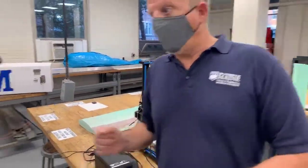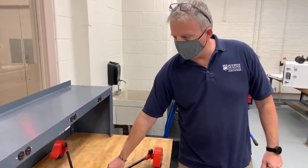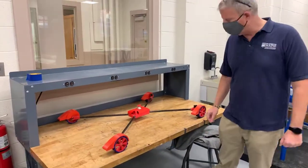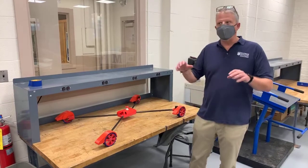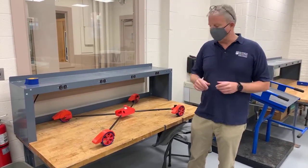More 3D printed parts. This is another competition that we have, an internal competition. This is the land drone competition that's been going on for multiple years. This is one entry. Our students designed and built this. There's an outdoor track and parkour that they have to go through under specific rules.